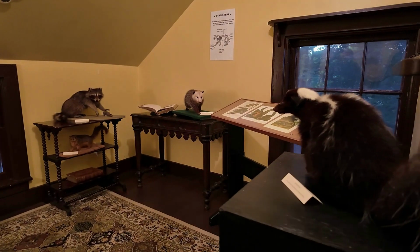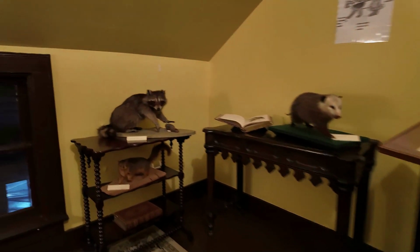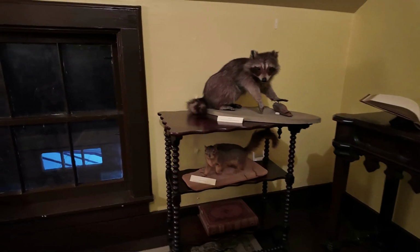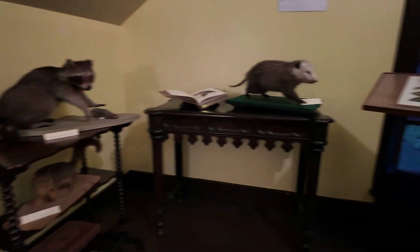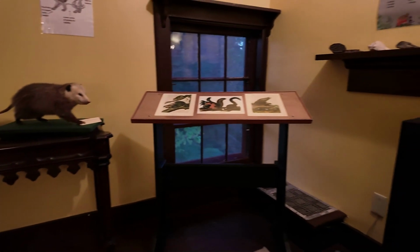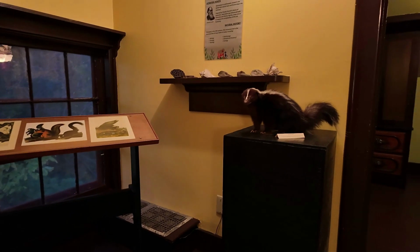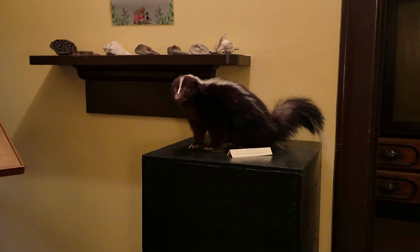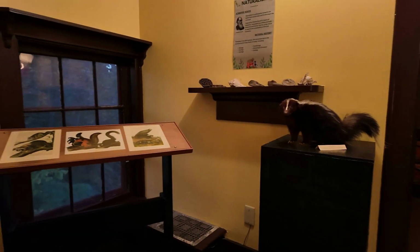So the red and yellow rooms are our rotating exhibit spaces. What you see in here today is the Audubon experience. We have first edition of John Audubon's Birds of America and Quadrupeds of North America, and they are displayed with taxidermied artifacts from the Burpee Museum of Natural History. And so we have this amazing collaborative exhibit. Okay. But this yellow room was the servants' bedroom.